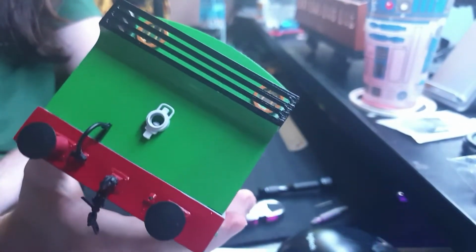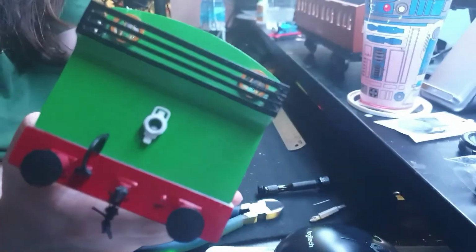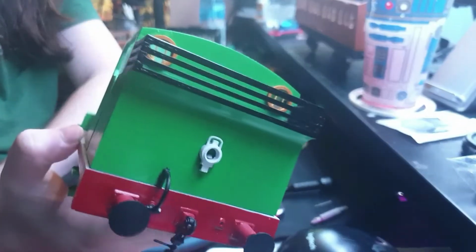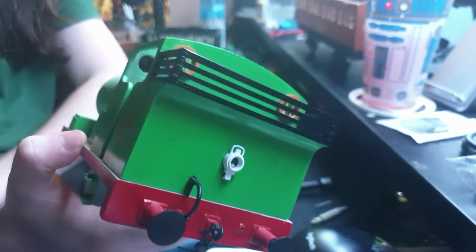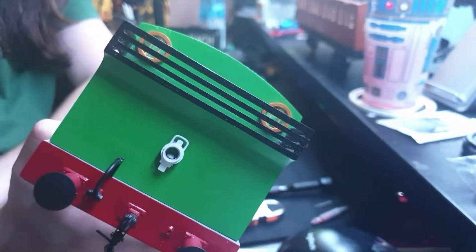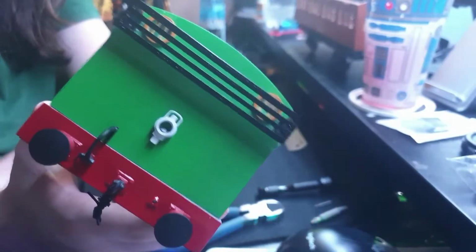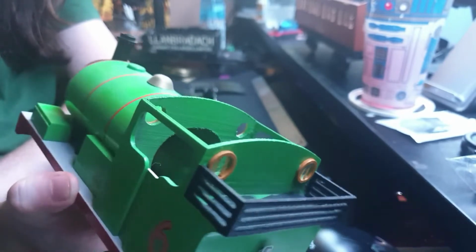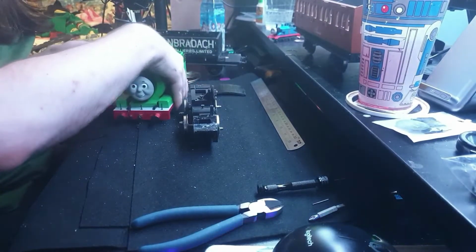And then that is a copy of the Marklin lamps they used originally. That was actually a CAD done by me. That was purely based off of photos of the models, of some shots from the show. And yeah, that does accommodate an actual LED.